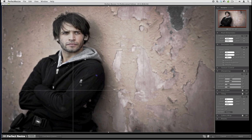Can you go back and adjust Focal Point once applied? Adam asks. Yes, you can. Focal Point is currently the only Perfect Photo Suite product that supports smart objects, so you can convert that layer into a smart object and then go back and readjust it.